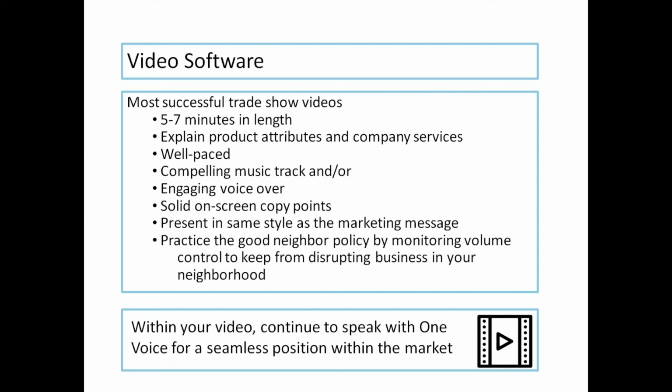The video software in the most successful trade shows are about 5 to 7 minutes in length. They explain product attributes. They're well-paced. They have compelling music or track, engaging voiceover, solid on-screen copy points. They present in the same style as the marketing message. Also practice the good neighbor policy by monitoring your volume control to keep from disrupting business in your neighboring booths. So within your video, continue to speak with one marketing voice for a seamless position within the market.